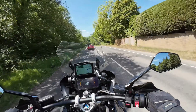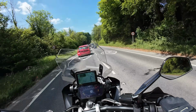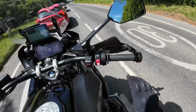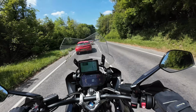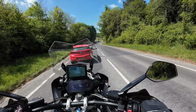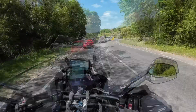In terms of changes I want to make, I probably will get myself a low seat for it. This is the standard seat in the low position, and actually I'm on the balls of my feet, it's not too bad, but I've got the suspension set in its lowest setting, and I just prefer to get my feet more securely on the deck, so I'll splash out I think a few hundred pounds to replace the rider seat on here.